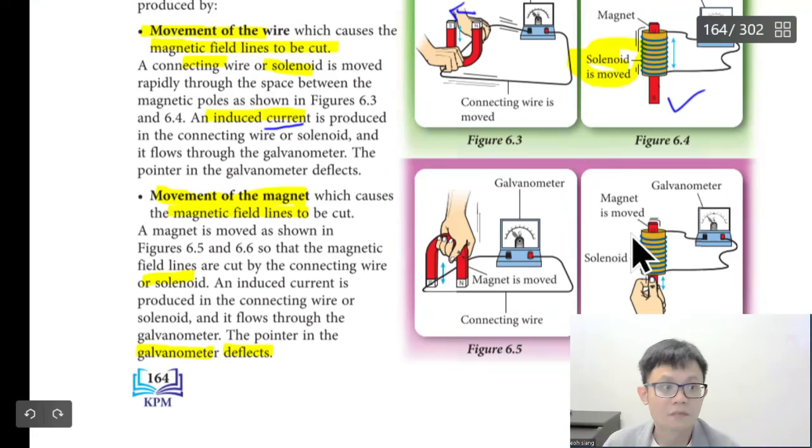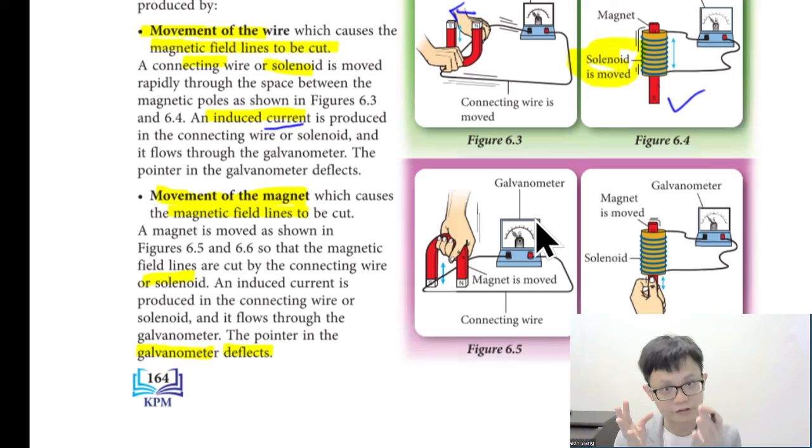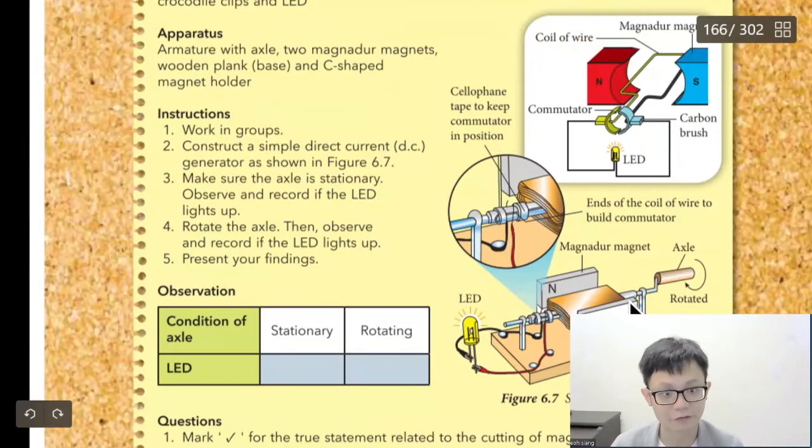Okay, so I think I will teach until here. Of course, this is not a good way, because it doesn't produce that much energy, since you are using your hand. It doesn't produce a lot of energy. So the better way to produce energy is this one. Later we will learn this.